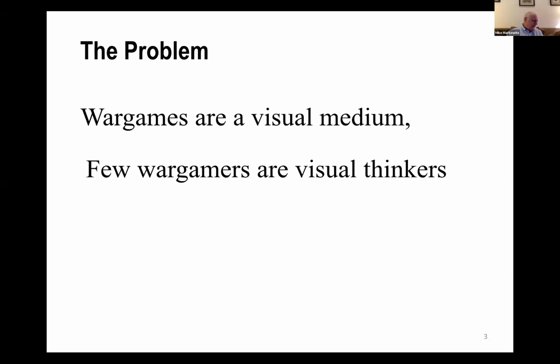The challenge of wargame graphic design is to craft physical systems that make the pieces come alive in the minds of the players. There's a wonderful quote I like from the Charter of UNESCO, 1949. It was written by people who had just lived through the Second World War. And what they wrote was, since wars begin in the minds of men, it is in the minds of men that the defenses of peace must be constructed.